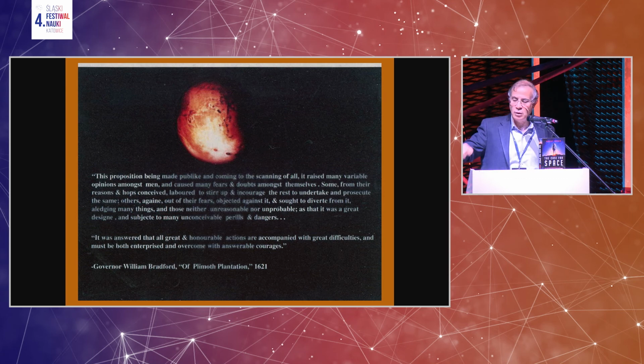This proposition, relocation to America, being made public and coming to the scanning of all, raised many variable opinions amongst men and caused many fears and doubts amongst themselves. Some, from their reasons and hopes conceived, labored to stir up and encourage the rest to undertake and prosecute the same. Others, again, out of their fears, objected against it and sought to divert from it, alleging many things, and those neither unreasonable nor improbable, as that it was a great design and subject to many unconceivable perils and dangers. It was answered that all great and honorable actions are accompanied with great difficulties and must be both enterprised and overcome with answerable courages. William Bradford, 1621.